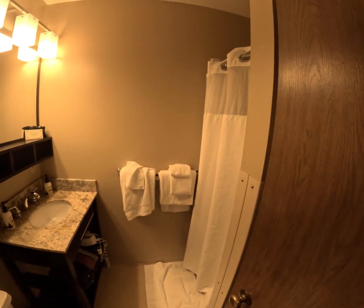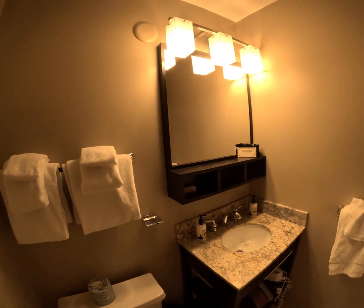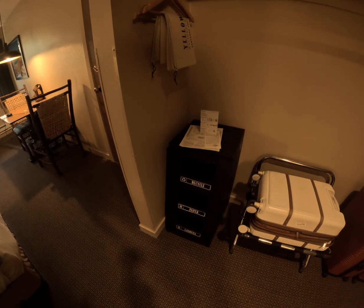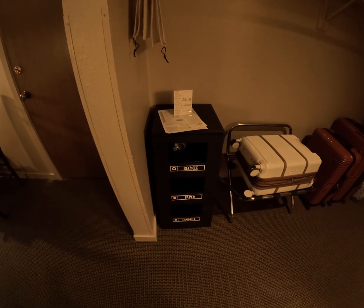There's a small shower over here, and then there's a sink and toilet, mirror. It's a fairly functional bathroom, fairly simple. And then I kind of think that these waste receptacles are kind of silly because they lean on their sides and they don't hold very much.